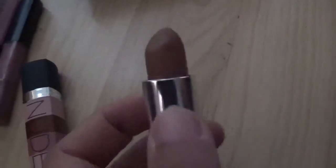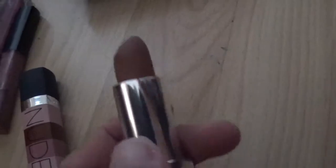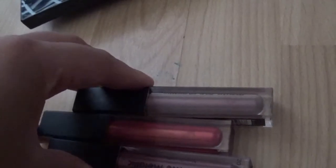But they don't just do nude lipsticks. This formula, not sure which one this is, but they do other colours in this formula, and I really like this formula. They're just really creamy and easy to apply. So there's them. Now, if you're into metallics, I have the Sleek Matte Me Metallic. These are metallic lip colours that last on the lips as well. So they act like a matte lipstick that doesn't transfer, if that makes any sense.